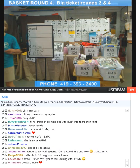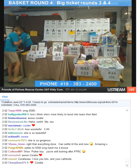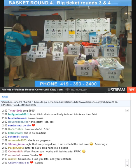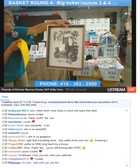The phones are quiet. Coralie says, make them ring, make them ring. She came. Isn't that awesome that she did that? So we have $9,755. Here's our other big ticket item, 221. Big ticket item 221, and this one is at 150.